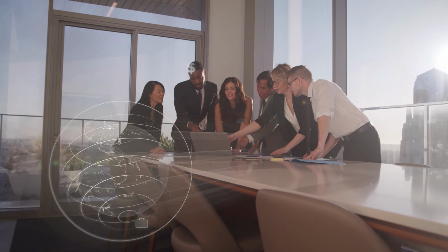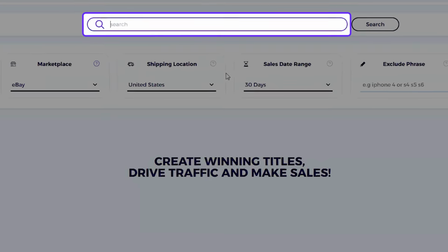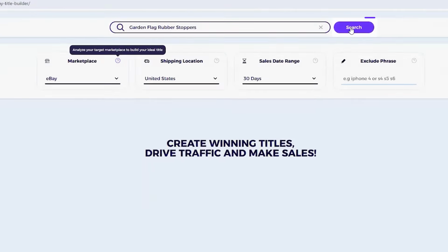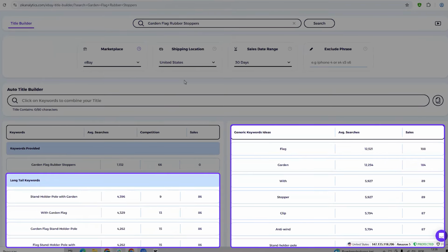Now, in general, if you want to optimize your product titles, it's always better to rely on data, not guesswork. And you can do exactly that using the Zik Title Builder. First, I head over to Zik and click on the Title Builder from the left side menu. From here, I've got a search bar where I'll enter the main keywords from the product we reviewed before. In this case, garden flag rubber stoppers. Then hit search. Zik instantly gives me a list of high-performing keywords, both long tail and generic, that are related to this product.